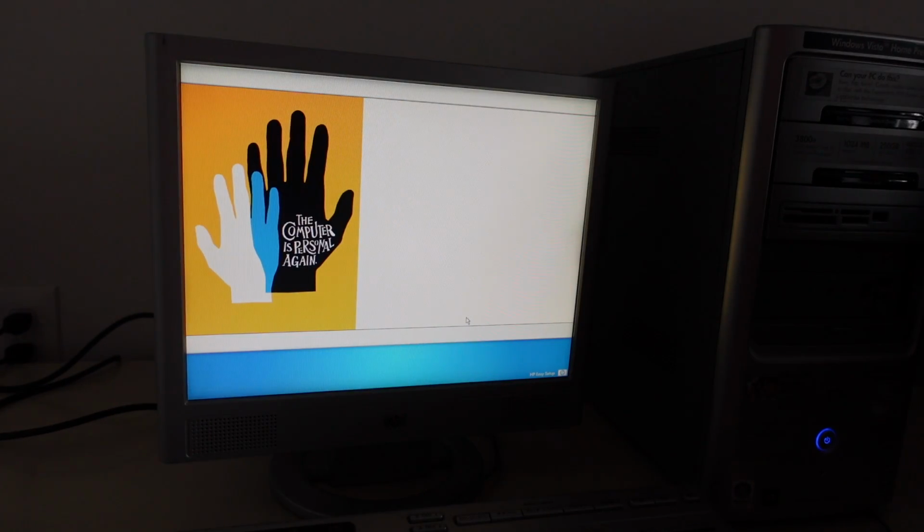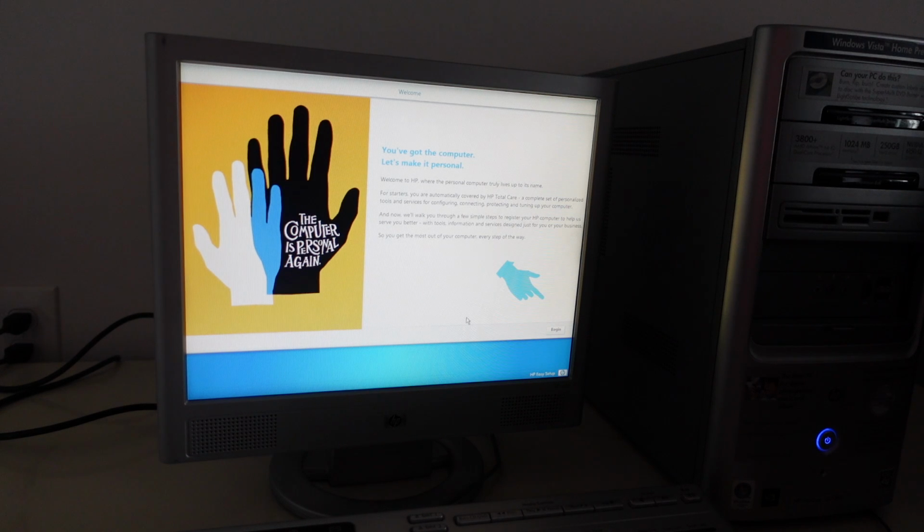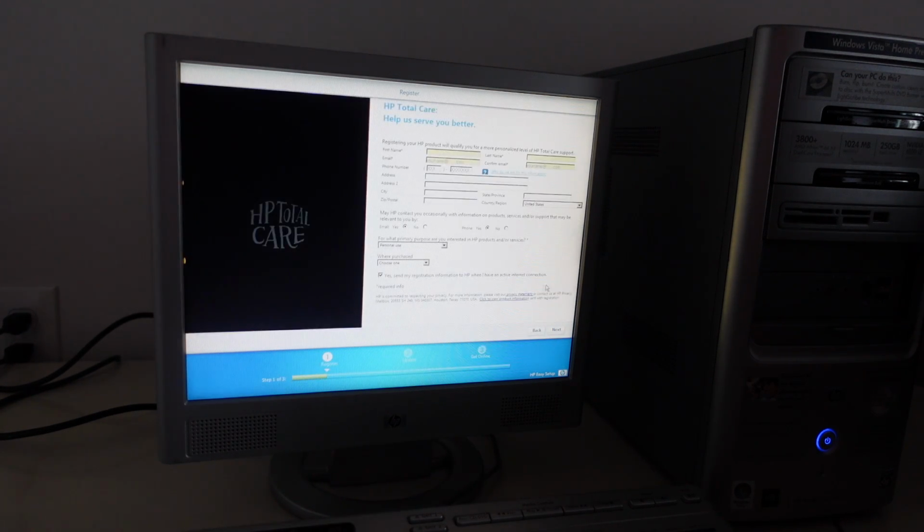There's gonna be a lot of bloatware on this thing. It took forever to power on. Oh my god, it took forever. We're gonna do this because why not? I guess this is like the HP branded thingy.